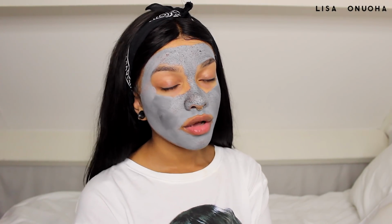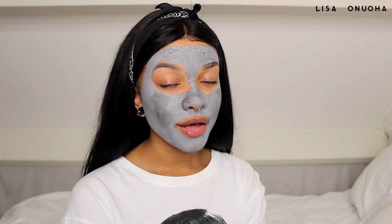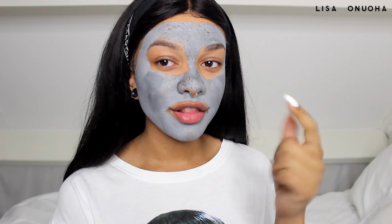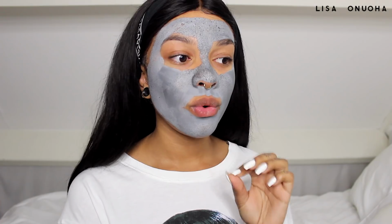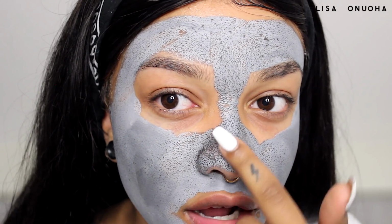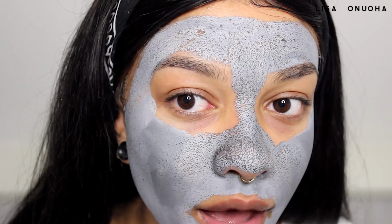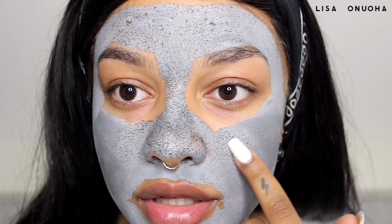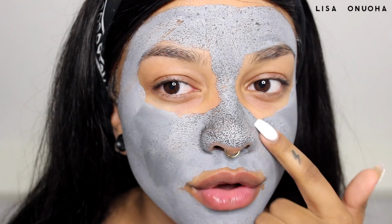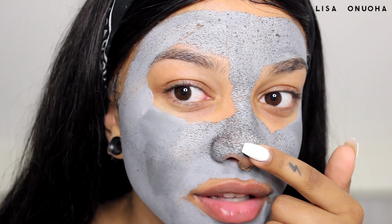I'm gonna go ahead and wash this off with some warm water and a washcloth. Something that's really cool about this face mask is that it literally shows you where your oily areas are. Because look at this. Do you guys see that? My nose right here and on my forehead there's dots. Those are my pores that basically produce oils, because you can literally see the dots. I'm almost positive those are dots of oil. That is so cool, right? I just thought that was really cool.